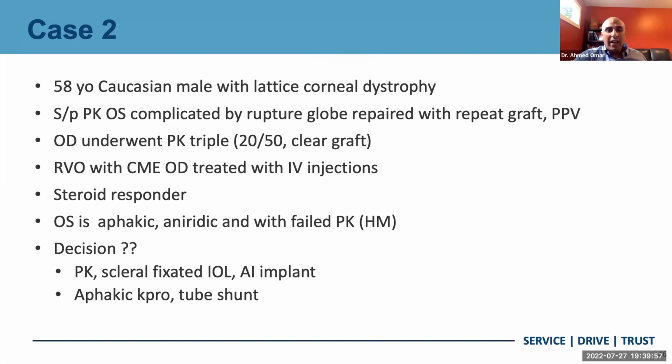I wouldn't say I have a huge experience with both, either the K-Pro or the iris implant. Just a few cases here and there. I feel like the K-Pro, especially in older patients, would do better.